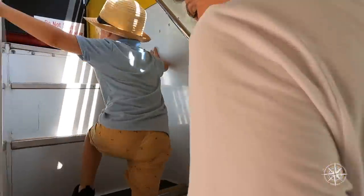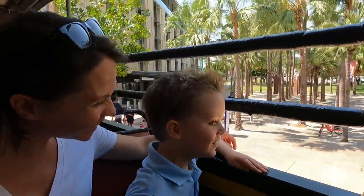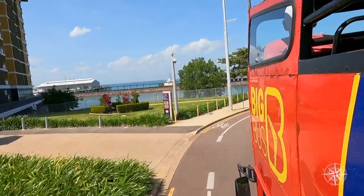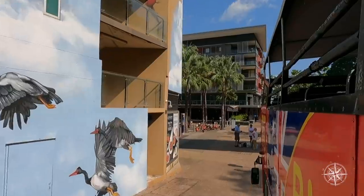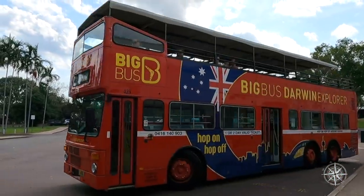Not only does it give you a really great lay of the land and you can experience different attractions that are on offer here, it's also very cool. It is a double-decker open-air bus, and it's fully commentated the entire way around. There are 12 stops, and if you were to hop on the bus and stay for the whole loop, that will take you about 1 hour.